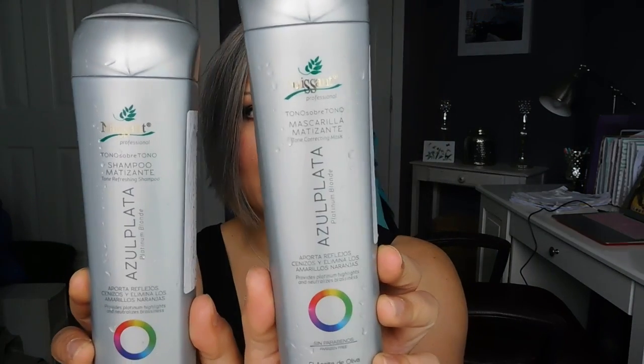Nysant has a couple of different lines for different hair colors. My favorite is the Azul Plata or the Platinum Blonde. So I have their shampoo and their treatment conditioner here. These are wet because I just grabbed them from my shower. And these are essentially a really dark purple shampoo.